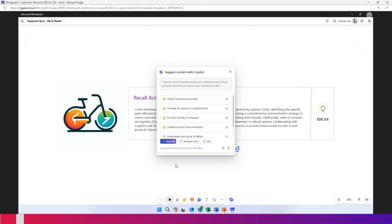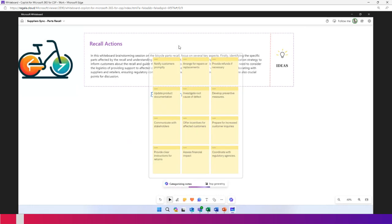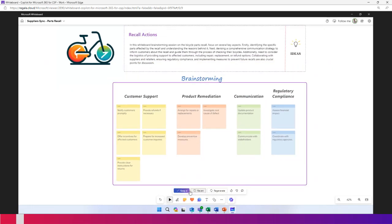So he just wants to see, is there more ideas? Generate more. And Lee's going to insert all 12. So Copilot generated a nice table of tasks to complete here, but it just needs formatting for easier reading. So he could spend an hour or more placing these activities into special buckets, but Copilot can provide him a sample more quickly. So let's categorize. And it looks better. So let's keep that.